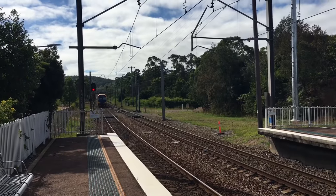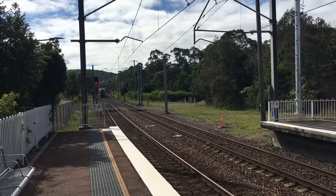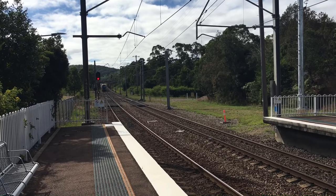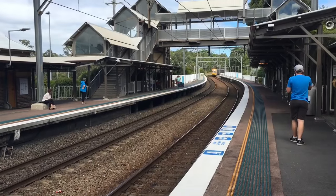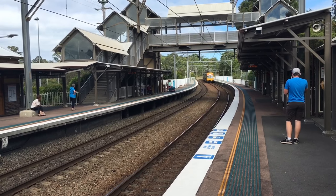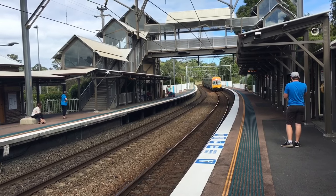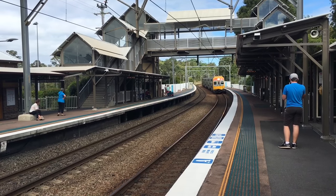Fun fact, Fassifern Station is 142 kilometres away from Central Station. We now have a Hamilton Newcastle bound V set, which isn't too far behind the Oscar, arriving into Platform 2. The set is V40.